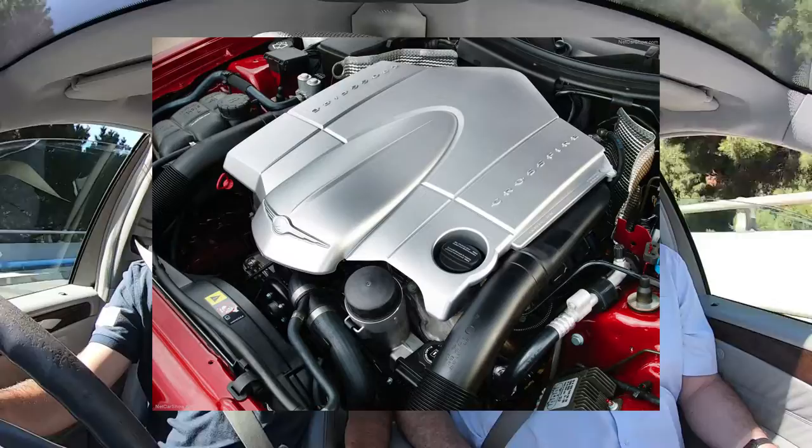Now, I've got a list. I went on Wikipedia, which is not always great, but I tried my best, and I cross-referenced it with Mercedes' own information. And of course, the other car that the M112 appeared in, which is not a Mercedes-Benz product. That's not a SsangYong as well.